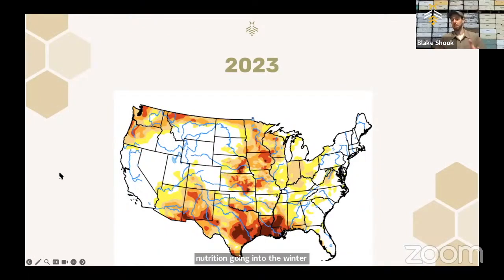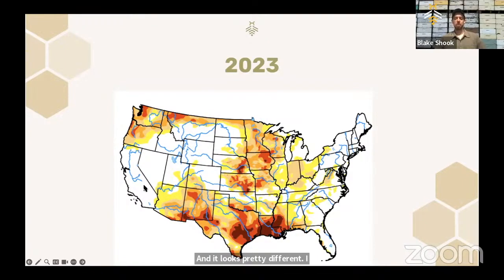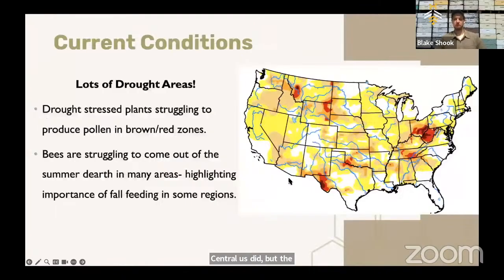Just for reference, this was 2023. So this was at the same time last year. This was our drought map, and it looks pretty different. The South had a horrendous drought going on. Central US did, but the Central West was pretty awesome, and the East was pretty awesome. So flipping back to this year, it's not quite as severe in most areas, but a little more widespread.